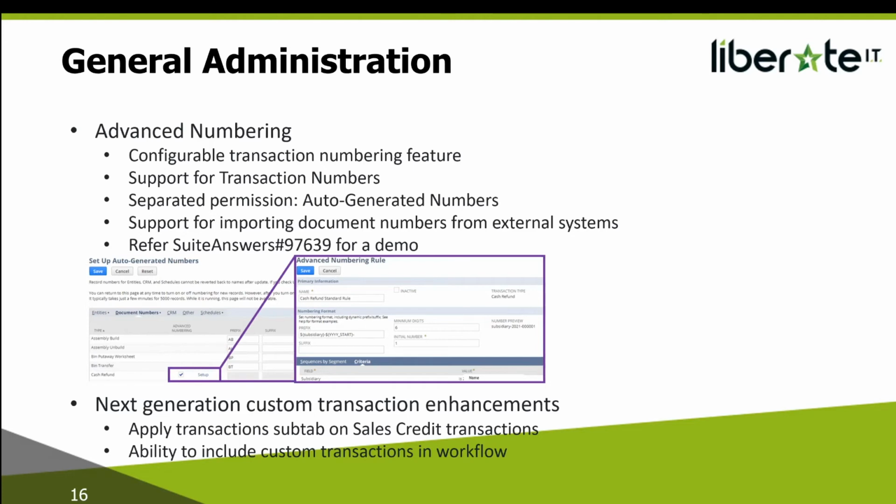In the document numbers, you'll have your general standard transactions that you need to send out to your customers, but transaction numbering applies to transactions that you don't necessarily send out to customers. For example, vendor bills, bill credits. Those are generally received in. In the past, the numbering of that was automated. In the last release, you could change it if you wanted to, but you had to send a request to support to enable that. But now in the new release, you can actually enable that yourself under general preferences. And there will also be a separate permission called auto-generated numbers, so you'll be able to give that access to someone other than the administrator if you like.